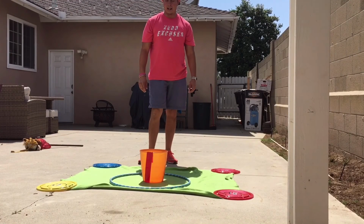So in this activity, you're going to need a few household items. You're going to need a hula hoop or some type of ring. You can do that with chalk. You would need a bucket or a basket and a small sheet or blanket. And your shoes. Those are the only items you're going to need for this activity.